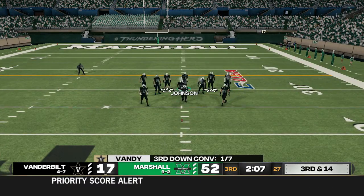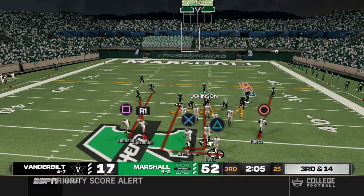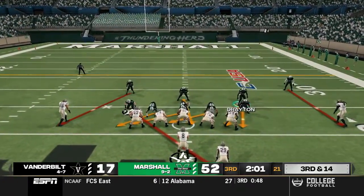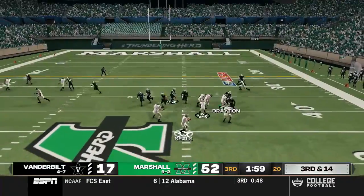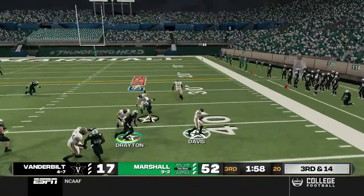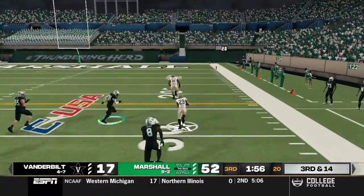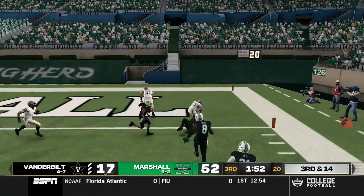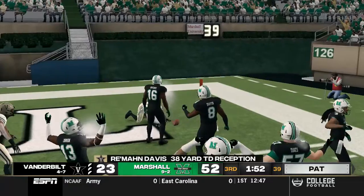And they need to get it to the 24. Five guys will be out in the pattern as they're in the shotgun. Screen pass. He's got his halfback. He's at the 20. The 10. Touchdown, Vanderbilt.